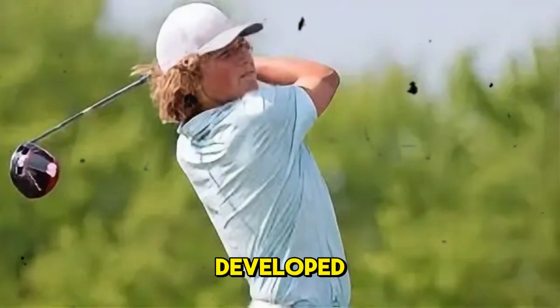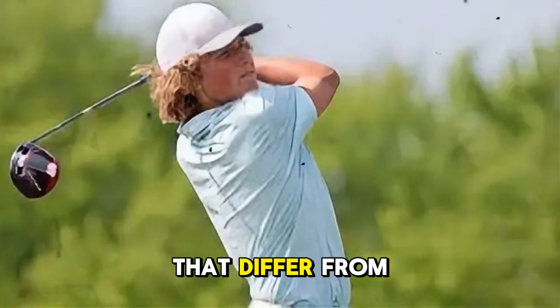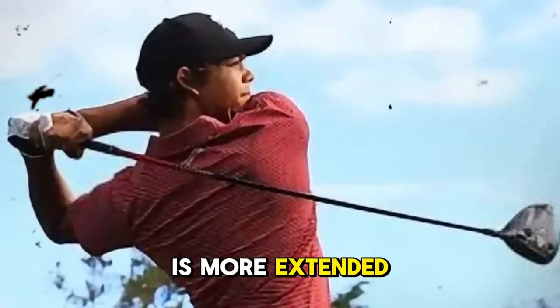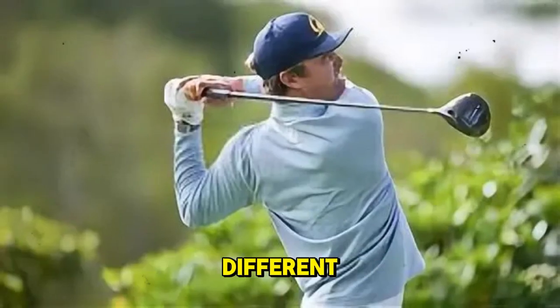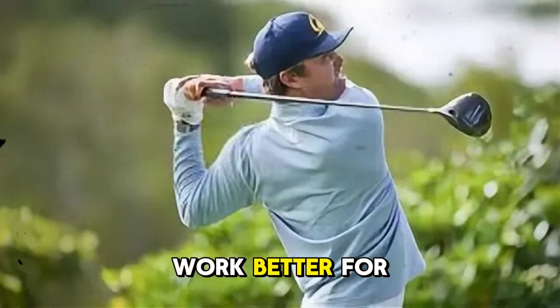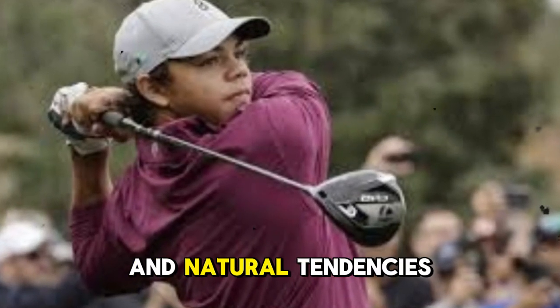Charlie has also developed some unique elements that differ from his father's swing. His follow-through is more extended, and his balance through impact is different. These aren't flaws, they're adaptations that work better for his body type and natural tendencies.